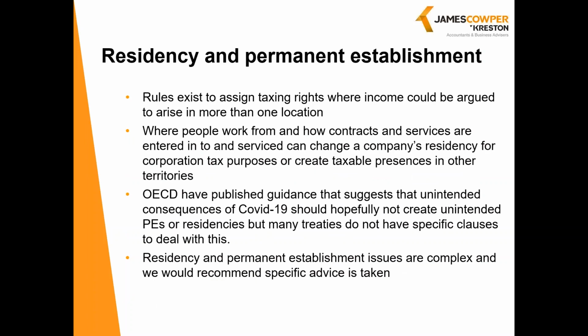Just wanted to briefly touch on a couple of international issues, specifically to do with corporation tax. Within international tax, rules exist to assign taxing rights where income could be argued to arise in more than one location. So for instance, if you had a company that was incorporated in, let's say, the Netherlands, but also had a lot of its operations in the UK, there would be a debate as to whether profits from that company should be paid to the Netherlands, should be paid to the UK, or indeed should be split between the two.